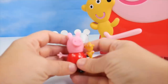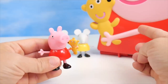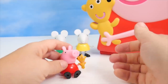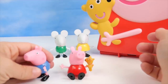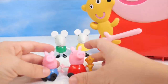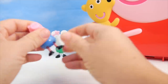Okay, so I'm gonna go ahead and stand them back up and put them over here and see who else we have. Oh, of course, we've got Peppa herself. And look, she's even holding Teddy, just like she is in the carrying case. Peppa can sit as well. And the arms move on our characters. And along comes George, Peppa's little brother. Let's see, George, can you sit with Peppa? How lovely.